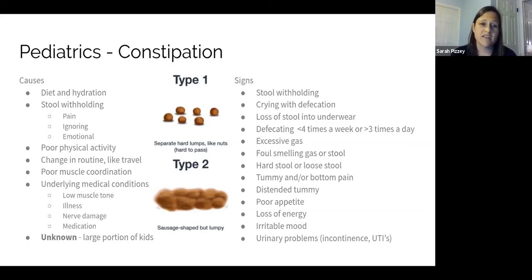Underlying medical conditions, a lot of kids with low muscle tone, for example, kids with Down syndrome, it is just a genetic factor in their condition that they have low muscle tone, and that is going to be included in the smooth muscle too. So their large intestine, which has the muscles that's going to help to push stool material, waste material through, they're not going to be quite as strong and going to be contracting in the same way. So their gut tends to be a little slower.